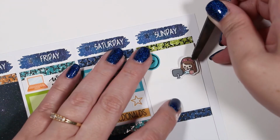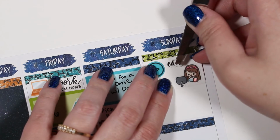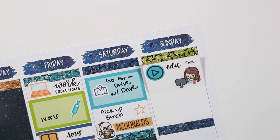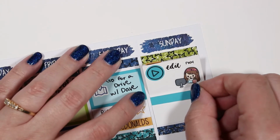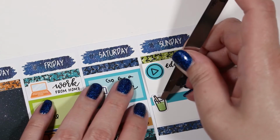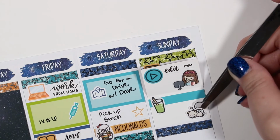Then I did some planning and pulled in this super old planner sticker from Scribble Prints Co. And then, did I already pull in the script from Kinzi's Creations? I think so. Then I wanted to edit a plan with me. That play button is from the kit. The edit plan with me script is from Planner Just For You, that you can get separately.